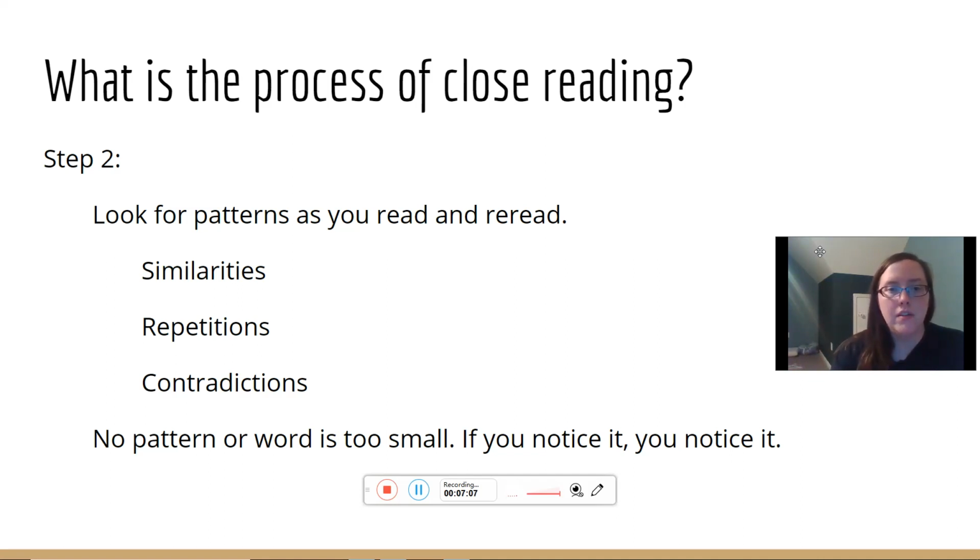No pattern is too small. If you're reading and you're saying, I'm noticing something here, but I don't really know if I'm just reading too much into it, annotate it. Highlight it, circle it, underline it, put a sticky note on it if you don't want to write on your book. If you notice it, you notice it, so make a note of it.